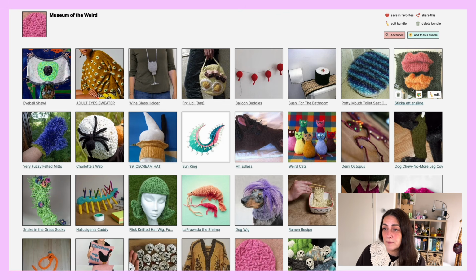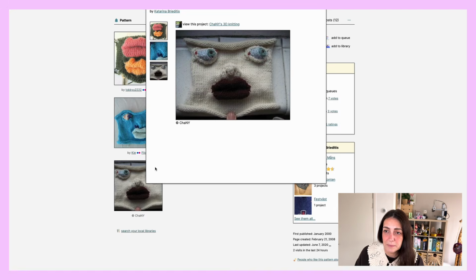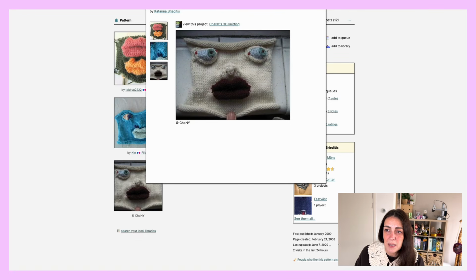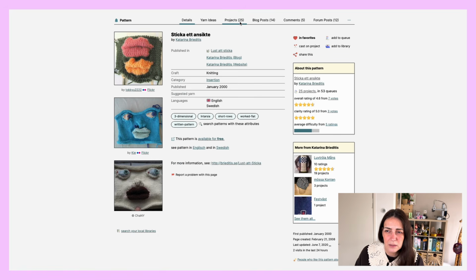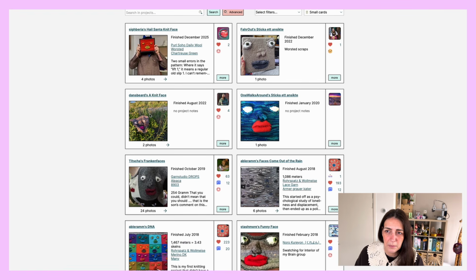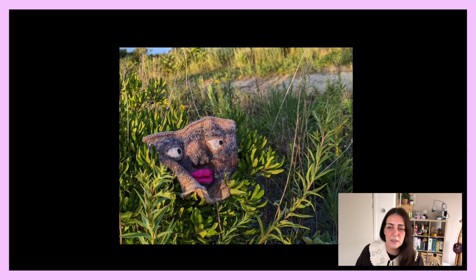So I've got a few lips patterns. This is more of a face. This pattern is, yeah, you can knit a face. And then I can't even imagine what you would do with it. Maybe use it as a pillow, like one side of a pillow. But people just use it as a face. Like, I've knitted a face, and here it is in nature.